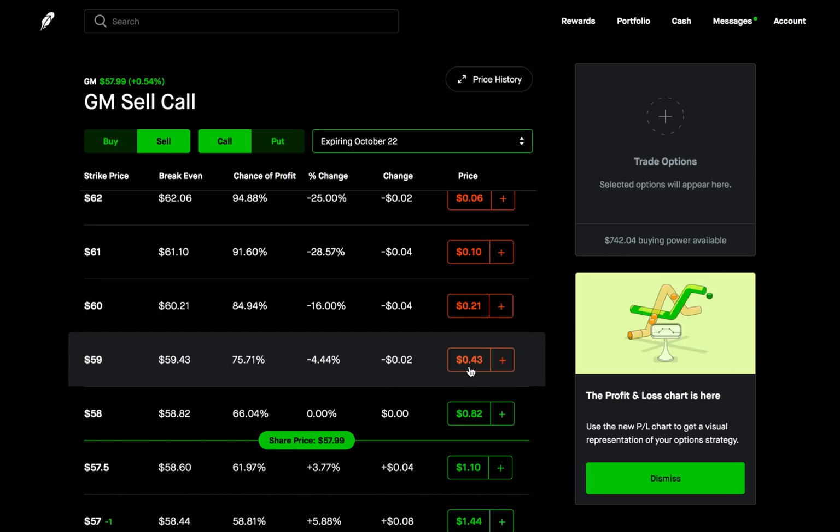And the problem, though, with selling covered calls, and I'm sure we've all been in this situation in the past if you sold covered calls, is that if the stock drops, you might end up losing a ton of money. If you're holding and it drops, you may lose a lot of money. It may have been better to just sell it.